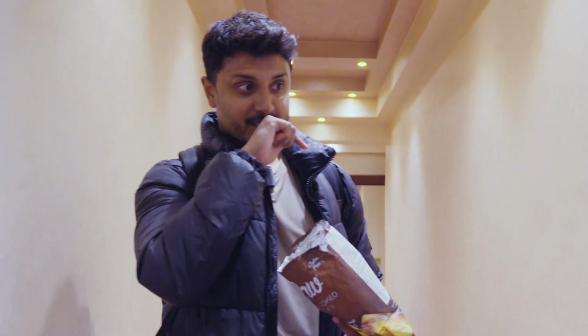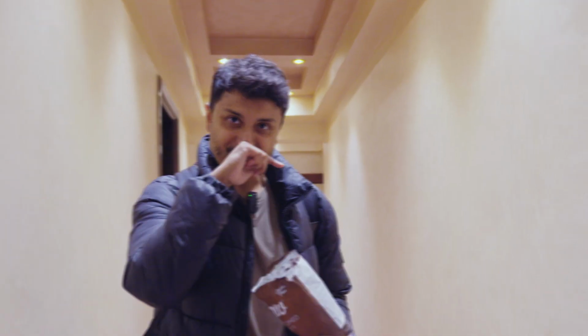This one's 60,000 Egyptian pounds. Wondering how much it costs to live in Egypt? We're going to show you apartments, to bills, to groceries, to healthcare, to even homeschooling your children. Come with us to find out.